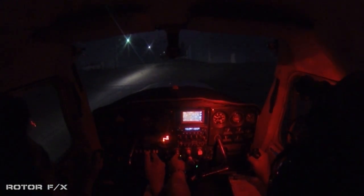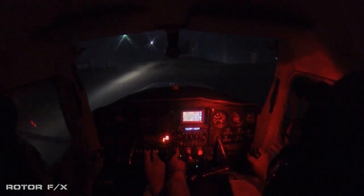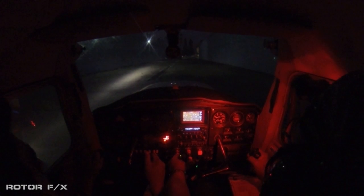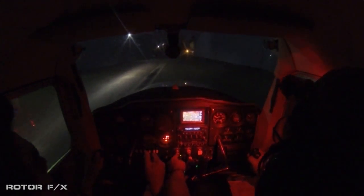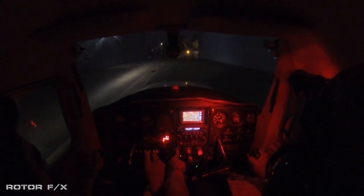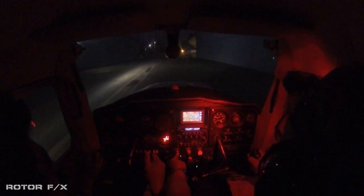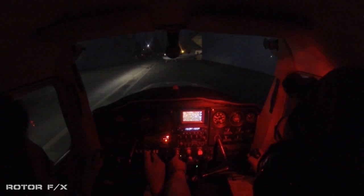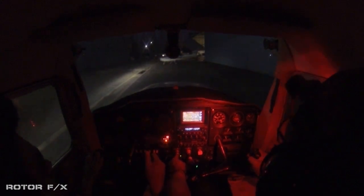Good evening, Van Nuys Ground. This is Cirrus, November 762 Juliet Bravo at Alpha 2 with information X-ray. Request taxi VFR. Cirrus 762 Juliet Bravo, Van Nuys Ground. Verify you have information X-ray. Yeah, we have X-ray. We're going to come right here, Bravo, runway 16 right, to the airplane here. Alpha Charlie. 16 right, Alpha Charlie, Cirrus 2 Juliet Bravo.